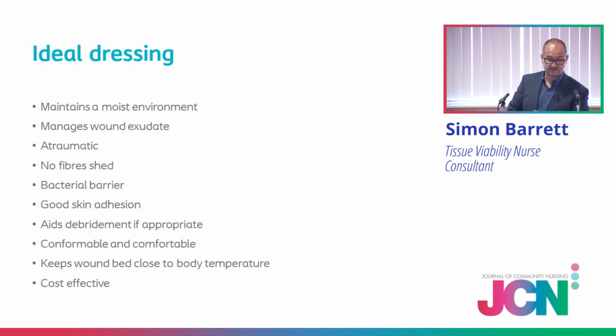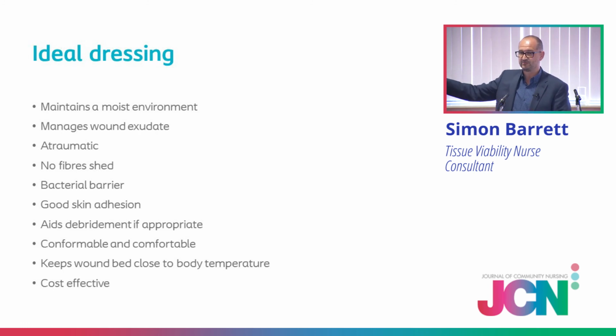It should keep the wound bed close to body temperature because that's the ideal temperature. And ultimately, in this day and age, it should be cost effective.